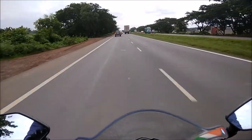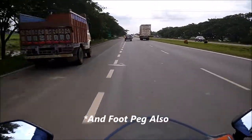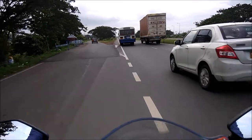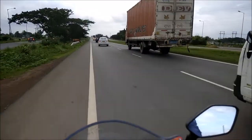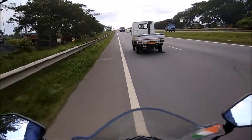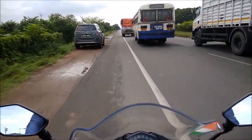Reaching 5,000-6,000 RPM, the bike vibrates a little bit on the handlebar, mostly the handlebar, so that's one thing. Otherwise the stability of the bike at high speed is quite impressive. So okay. I ride this bike only 1 kilometer, so that's it.